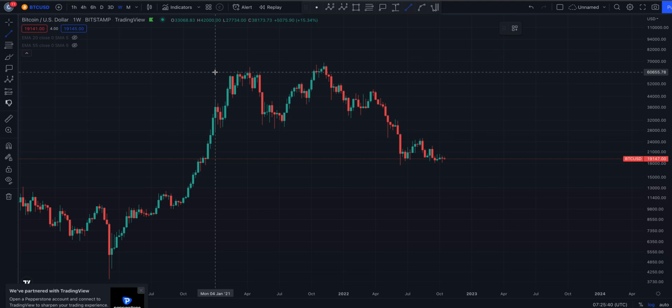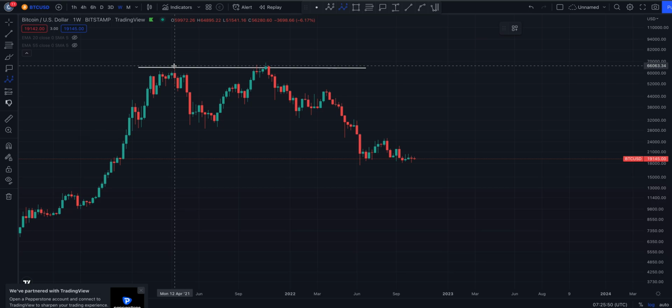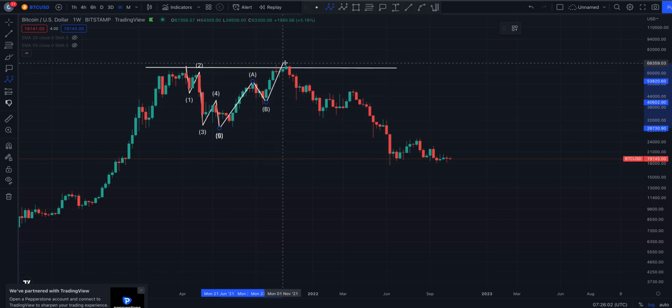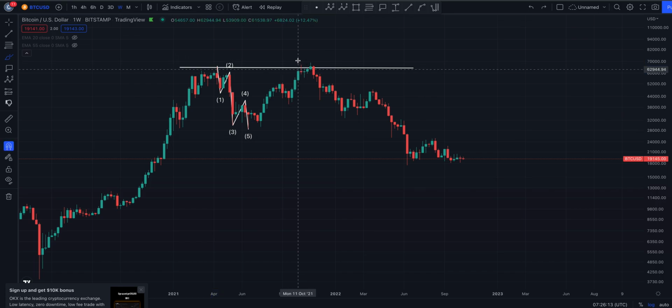Right now you had this all-time high here for Bitcoin, which was 54k. From this point, we had a 1, a 2, a 3, a 4, and a 5 wave correction. We found support, and at that point you had this A, this B, and then this C wave. But this C wave here was irregular, because it was a higher high than this high here. So this is why it's called an irregular correction, and this is the start of an irregular, large ABC correction.